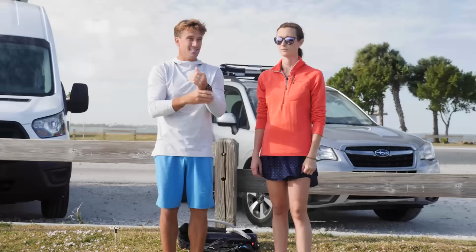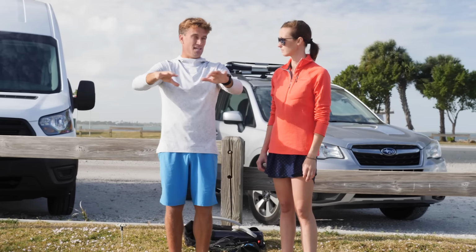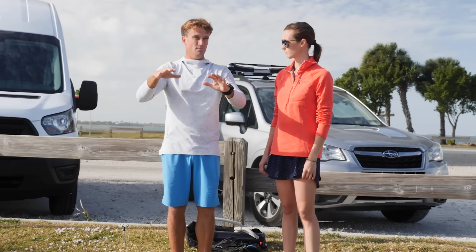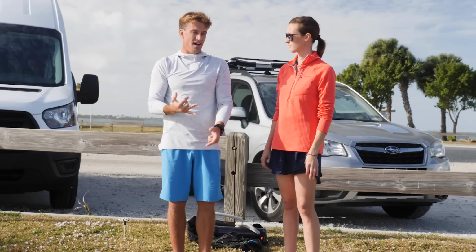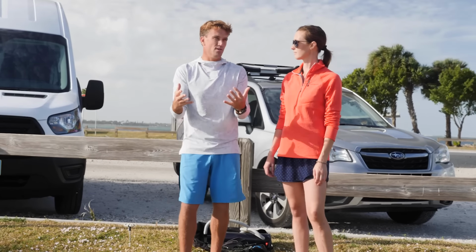Now, most important thing is look for any rocks or anything in the beginning. You wanna avoid anything that could potentially hurt you, cut items, break things. You wanna always be aware of that.